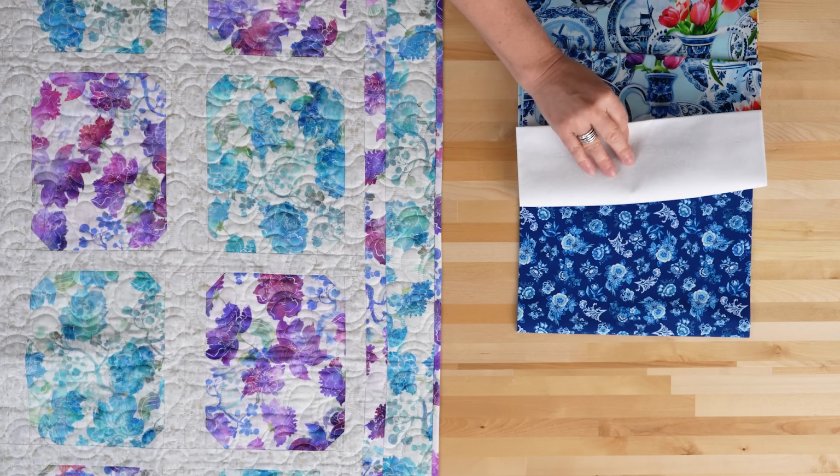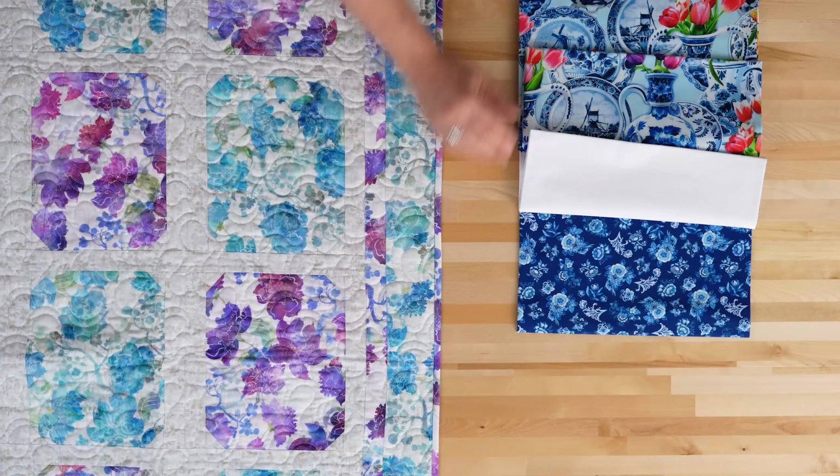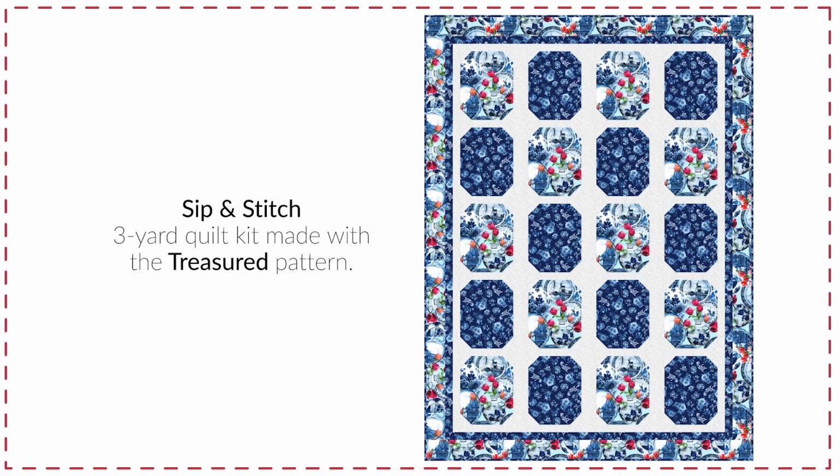And then for our number 3, we have that blue and white fabric that goes in the big alternate rectangle there. I love the way this turned out. I love the way that this has the tulips in it in the different colors. The blue and white is still there, and that number 3 really anchors it, but it's still so interesting. Really love the way this one turned out.